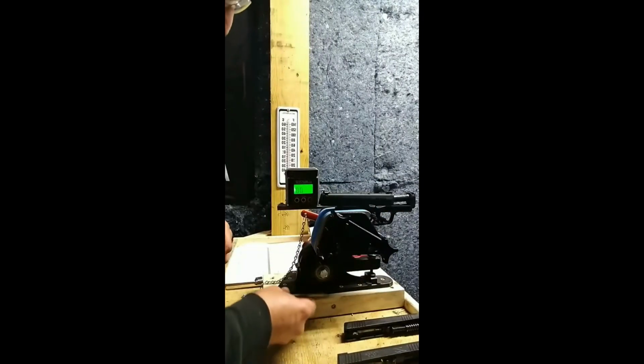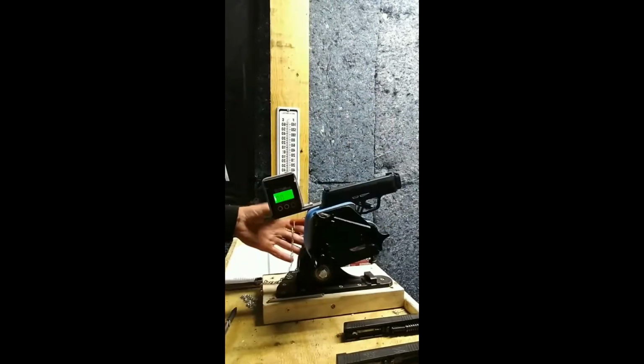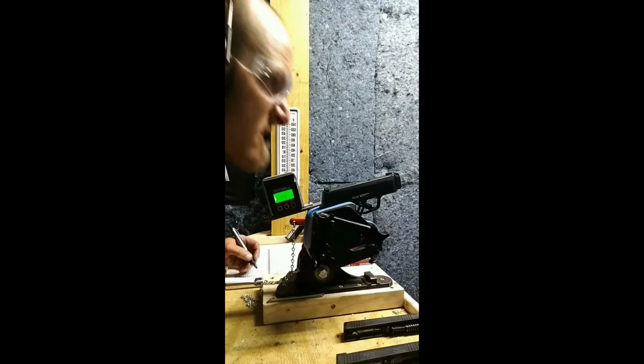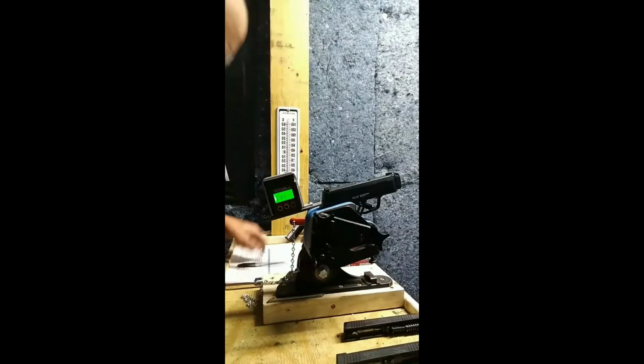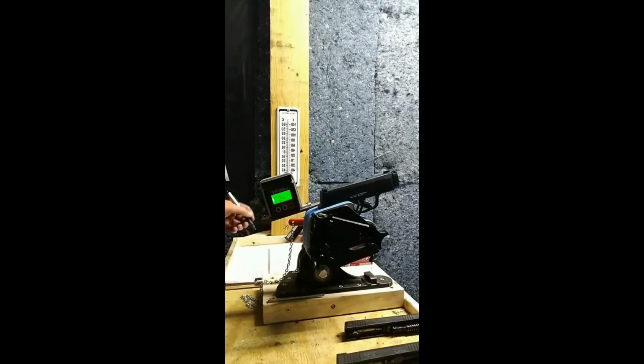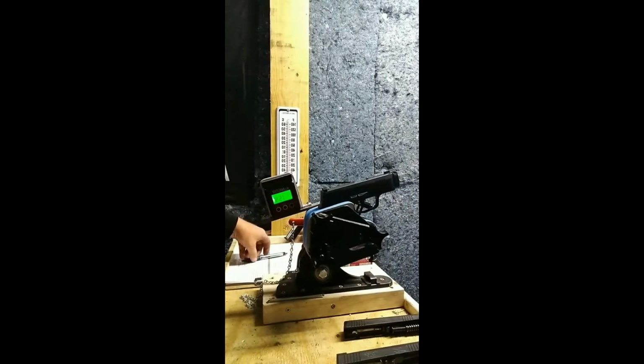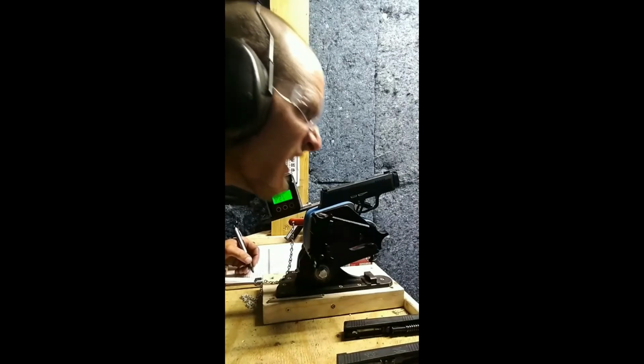Last volley of testing using a 115 ammo, SIG 115. So 14.1, 1069. Woo! 15.7. 15.4. Another 15.4. 1,100 feet per second.